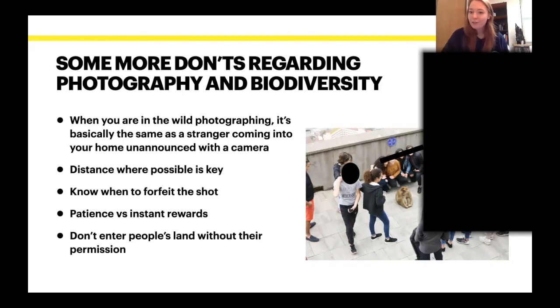But if you look at evolutionary terms, if you're trying to save your life, if you're trying to avoid being caught by a predator, this is such a dangerous setting that you, of course, might attack to protect yourself. So it's something to really consider when you want to get into photography and biodiversity. It can be so beneficial, but I think it's important to realize, like I said in the point here, you're essentially going into their living room with a camera and saying, hey, what's up?